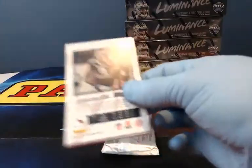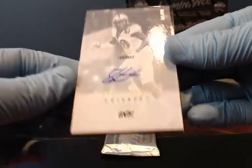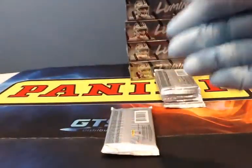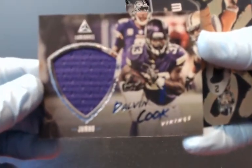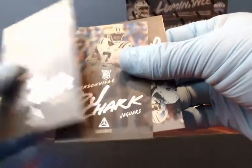Julio Jones, Flash. Gallup, Denzel Ward, Roquan Smith. Keke Coutee, 42 of 99, blue. And right back, how about his auto to 99, 51 of 99. Nice hit there. Bruce Smith, Vintage. We got Fumagalli, Kurt Benkert, and Christian Kirk. Dalvin Cook, Jumbo Jersey. Mason Rudolph, Luminary. Woodside, DJ Chark, and Jalen Samuels.